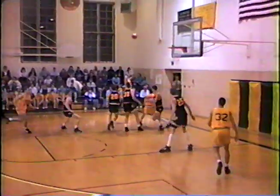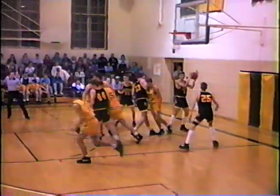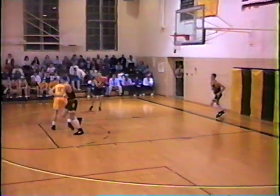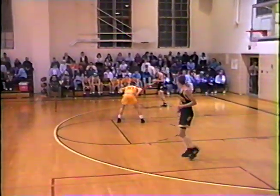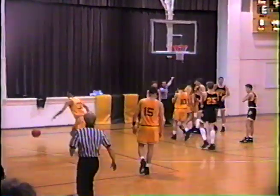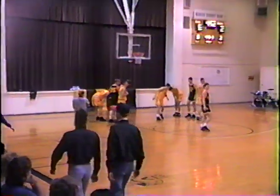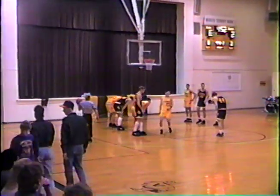Here is a left wing shot, no good, put up by Rowden. Rebound underneath, though, put up and in. That's by Eric Schwartz, and it's a 6-2 ball game with just under 5 minutes left to go in the first quarter. The Ransom, down low, Stovall, rejected there by big number 25. That's Eric Schwartz. Pat will go to the line for 2 here. Wildcats down by 4, 6-2.